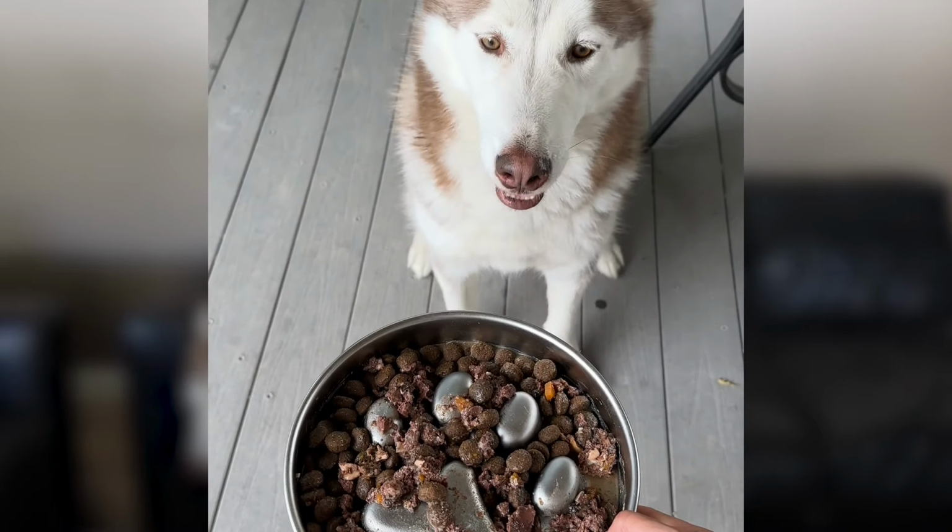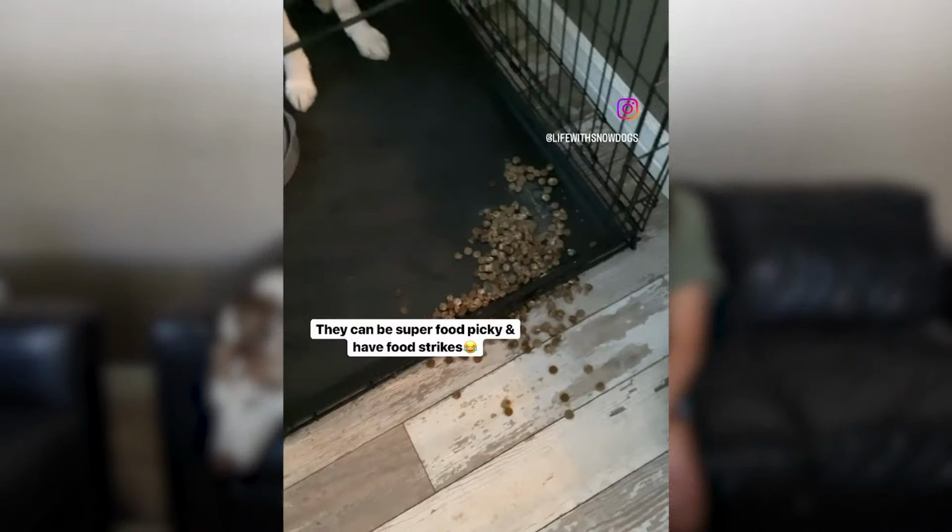Leo here is my 4-year-old Husky. I've been feeding him the same kind of kibble for the past 3 years because he absolutely loves it. Before we found this dog food, he would get so mad about the food that he would flip his bowl upside down, spill the kibble everywhere, and just leave it there because that's how much he didn't want to eat it. So I was on a hunt to find something that he would actually eat that was also good for him.